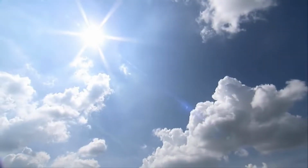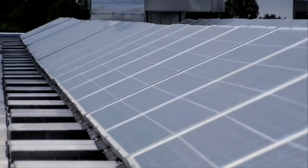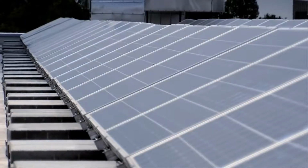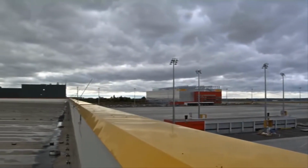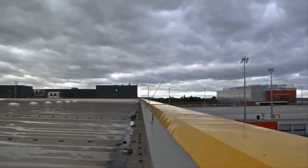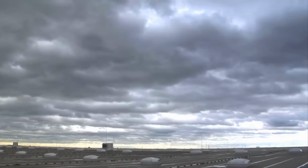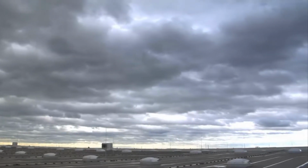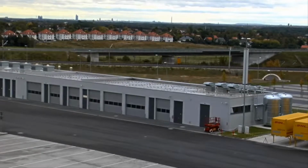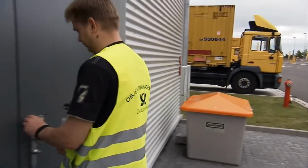Whether through the use of alternative drives, a climate-friendly mail forwarding service, or solar energy, as the world's leading logistics company, the Deutsche Post DHL is facing up to its environmental responsibility like no other company in the industry. This includes the DHL site at Leipzig-Halle. The use of combined power and heat generation, solar energy and rainwater treatment turns the hub into a real showpiece.